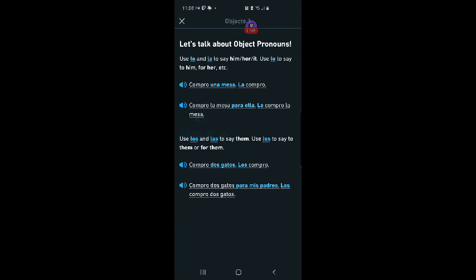Use los and las to say them. Use les to say to them or for them. Compro dos gatos. Los compro. I buy two cats. I buy them. Compro dos gatos para mis padres. I buy two cats for my parents. Les compro dos gatos. I buy them two cats.